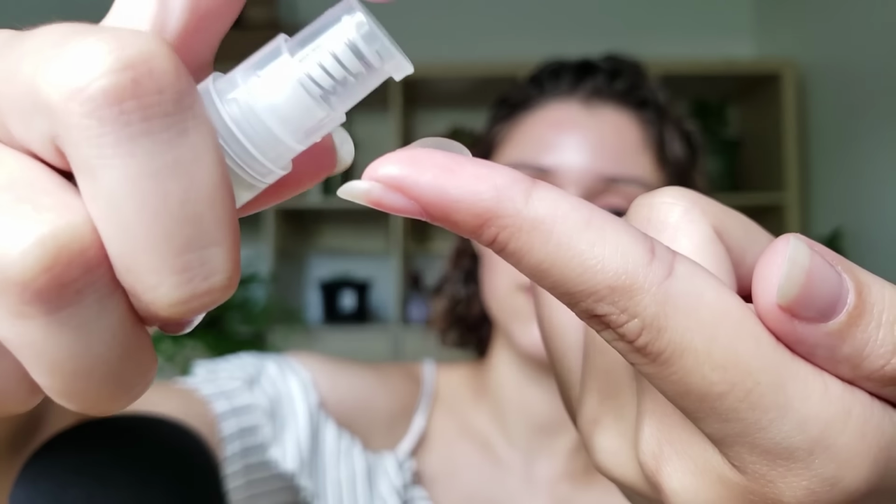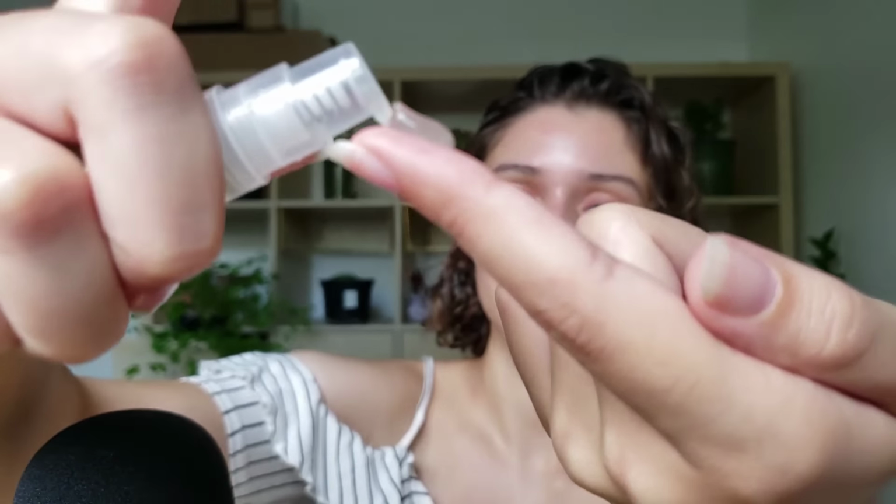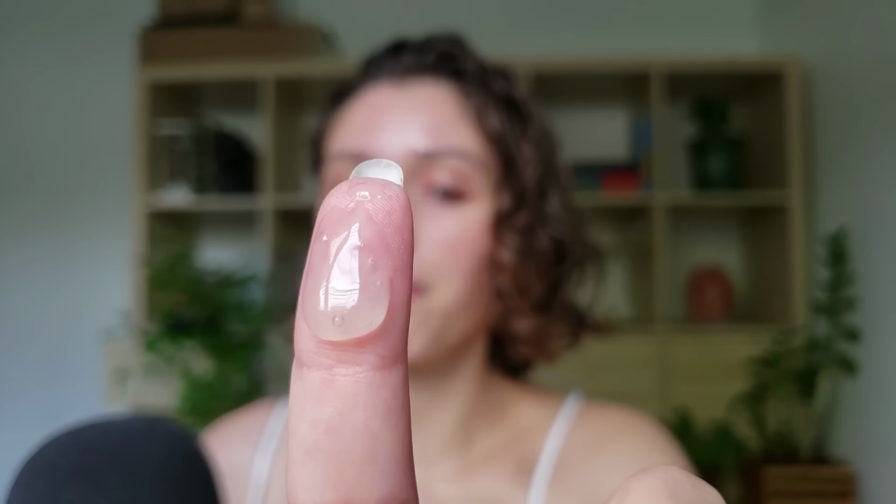Okay, so I'm going to do 1, 2, 2 pumps like that. And it's really thick. You see how it's not really going down my finger that much. Very thick. This is supposed to have all natural ingredients in it. I think it is silicone free. And it's very cushiony. And I think sticky from what I recall. So, let's go ahead and just apply it first to my general T-zone.